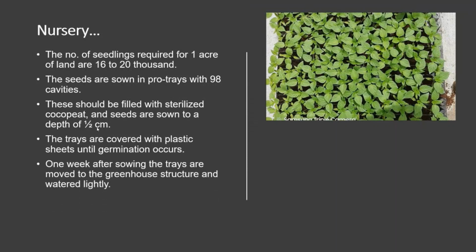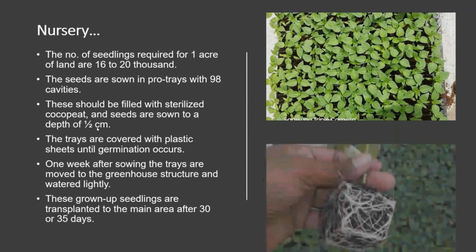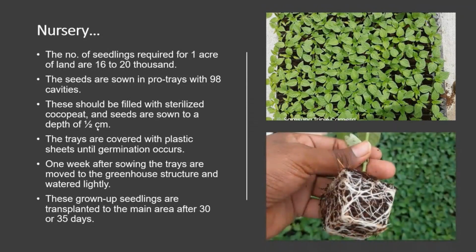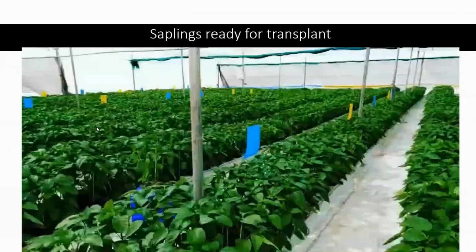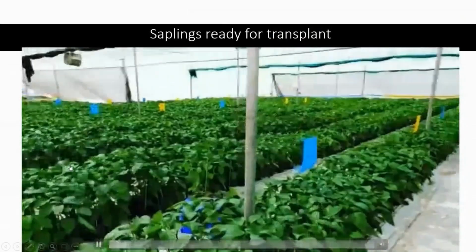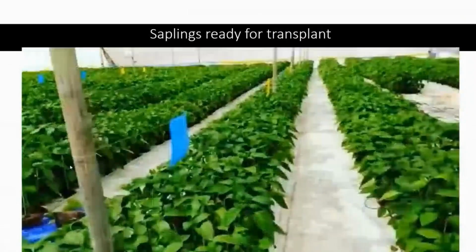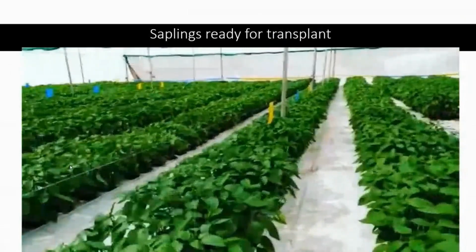One week after sowing, the trays are moved to the greenhouse structure and watered regularly. These grown-up seedlings are transplanted to the main area after 30 to 35 days. You can see this picture here with very good root development. Here I can show you a brief video of well-developed saplings grown by our grower in Triangle Farm. You can see here that this nursery is grown in a net house.